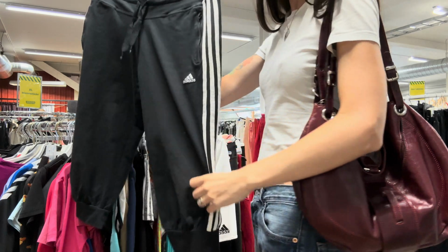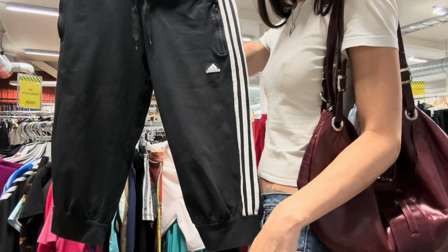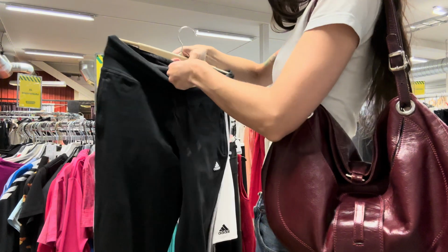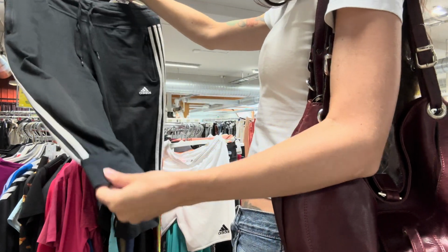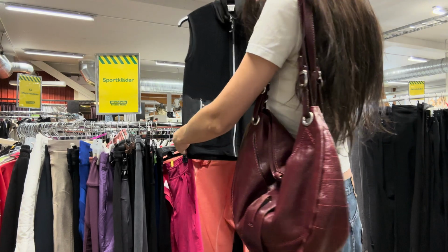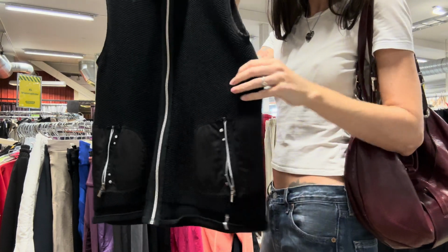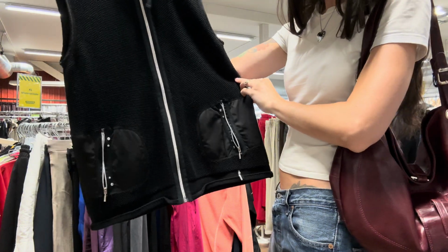Then I headed over to the sports section and found these Adidas Capris. We have a few of these at Vintage Sphere, my vintage shop, and I have been contemplating getting one of these for myself, so maybe these ones. Also at the sports section I found this vest, which I find really cool. However, I don't really wear sleeveless, so this one didn't make it.